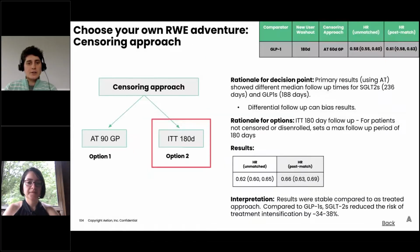All right, so let's take a look at our results. So again, up in the top right is our primary results, which we are comparing to the intent to treat 180-day results. So our hazard ratios, again, they've gone slightly closer to the null, where we had an unmatched hazard ratio of 0.58 in our primary analysis, 0.62 in our intent to treat analysis. For the post-match, we had 0.61 as our hazard ratio compared to 0.66. So the results here are still pretty stable. It doesn't really change our interpretation that much.